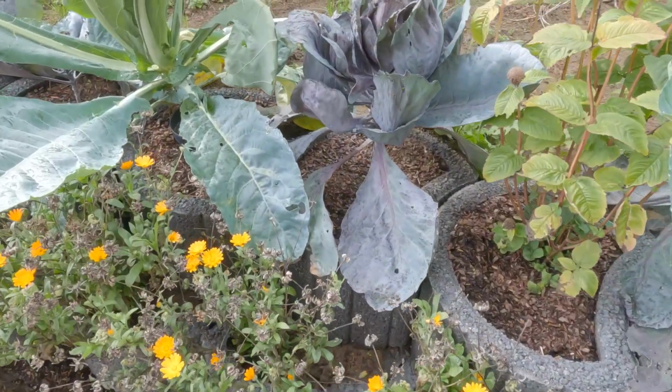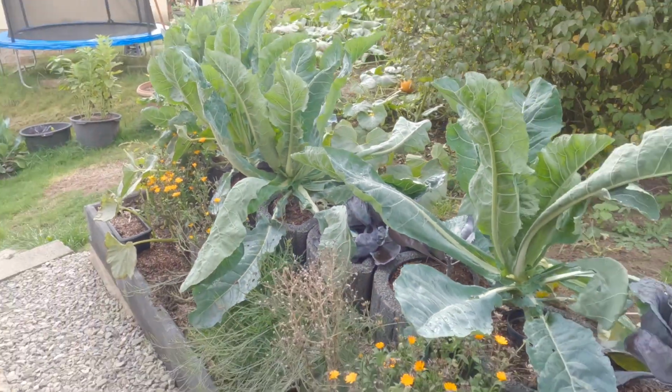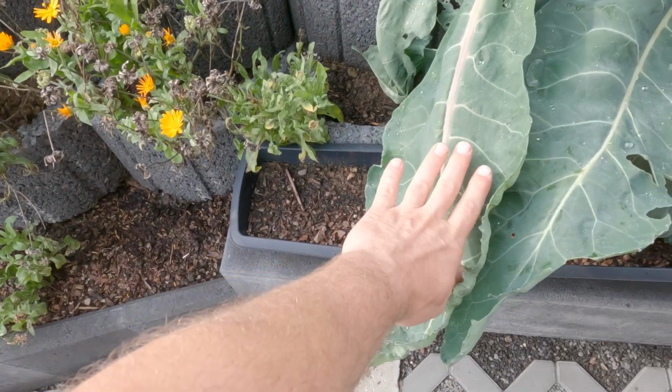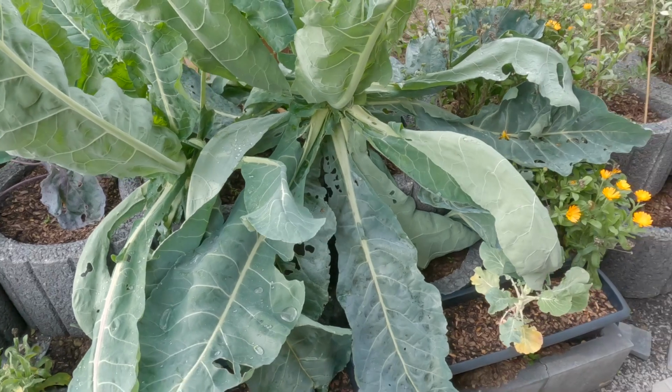These are purple cabbage, and so you can see how huge these things are. I mean, these things have gotten massive. The leaves, I mean, you can see the size of my hand here. It's a pretty dang big plant.